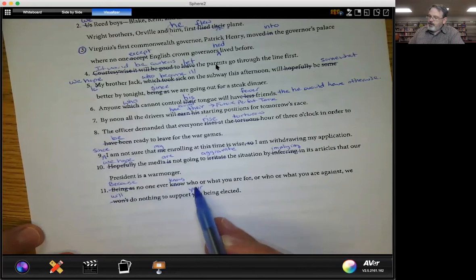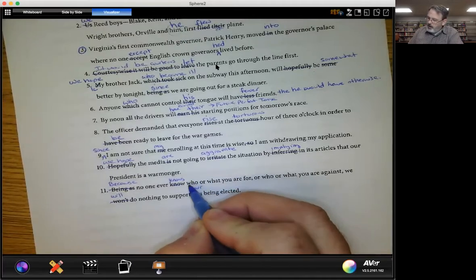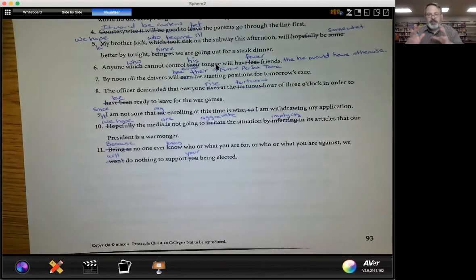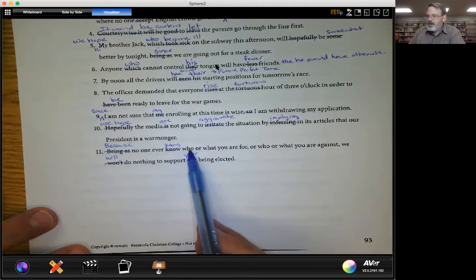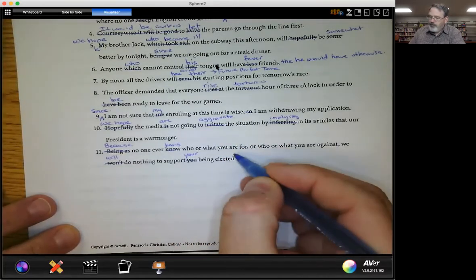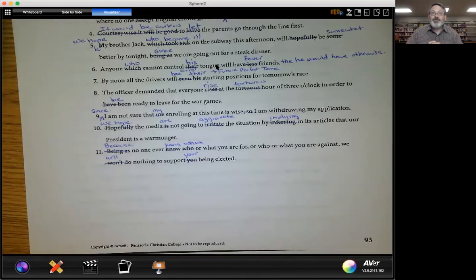Because no one ever knows who or what you're for, it's actually, okay, this is going to be hard to explain. Maybe not. In English, we have decided that in certain cases where pronouns are objects of prepositions, we can drop the preposition to. So really it's not incorrect. But what they're really saying here is because no one ever knows to whom, because we use whom for objects of prepositions, to whom or to what you are for. So that's got to be whom, because it's an object of a preposition, but the to is just dropped. It's like an understood to, like an understood you. I'm sorry that it's that way, but it just is. And you'll see that often.